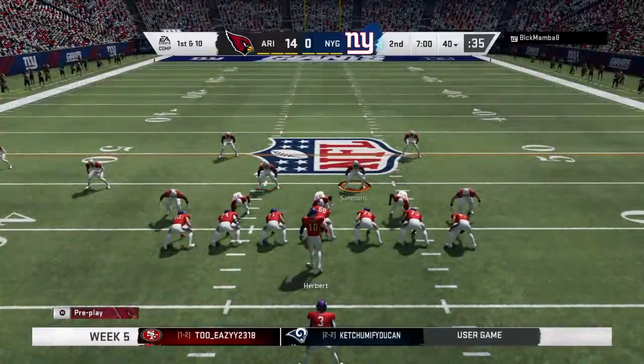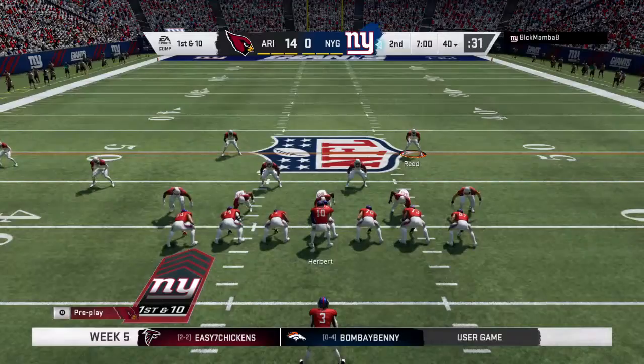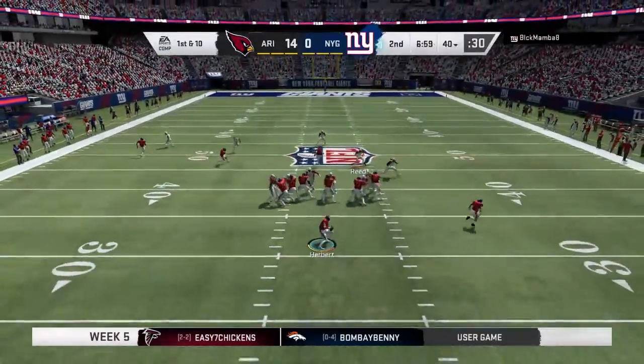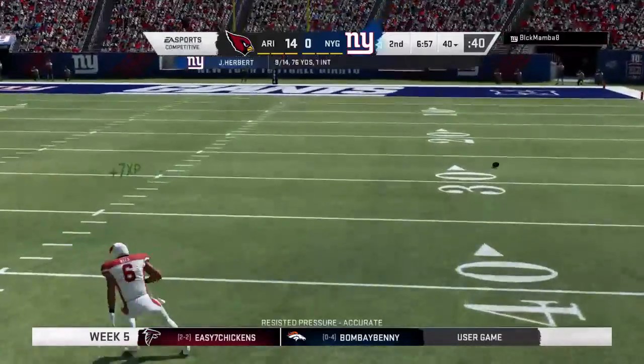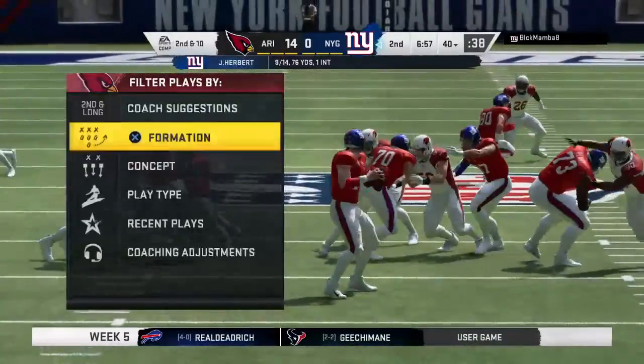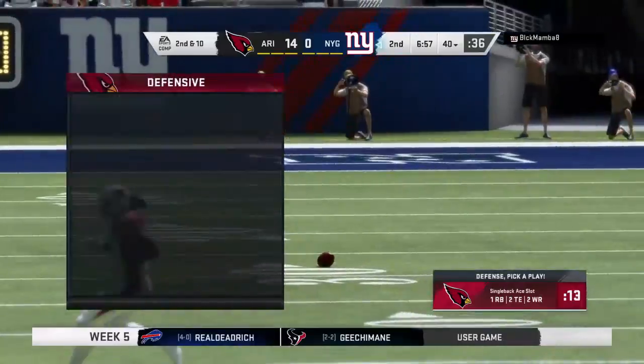Here we go. Ted Lobo. Hey, Haywood. Ready? Throwing on first down. Herbert toward the center of the field, but it's incomplete. Jake Butt, the tight end, his intended receiver. And that'll bring up second down.